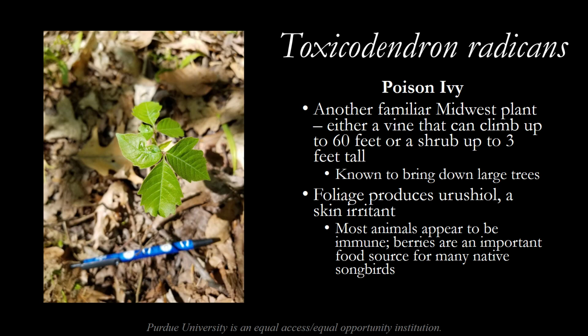Getting back to poison ivy, this plant is either a vine that can climb up to 60 feet or a shrub that gets up to about 3 feet tall. It just kind of depends on where it's growing. This plant is known to bring down big trees. Some of the vines can get very large.